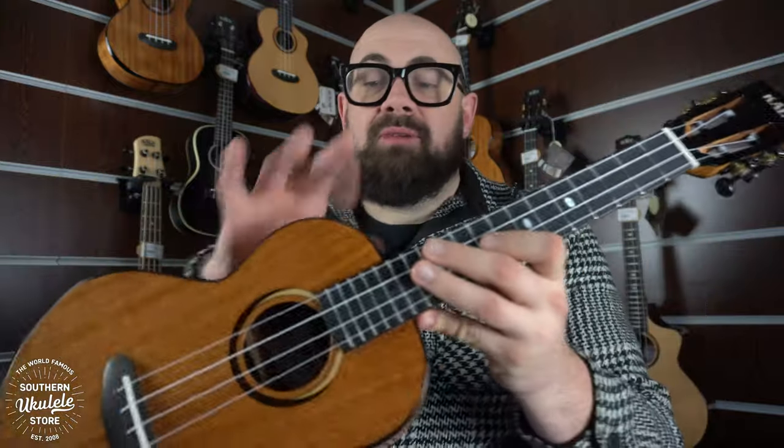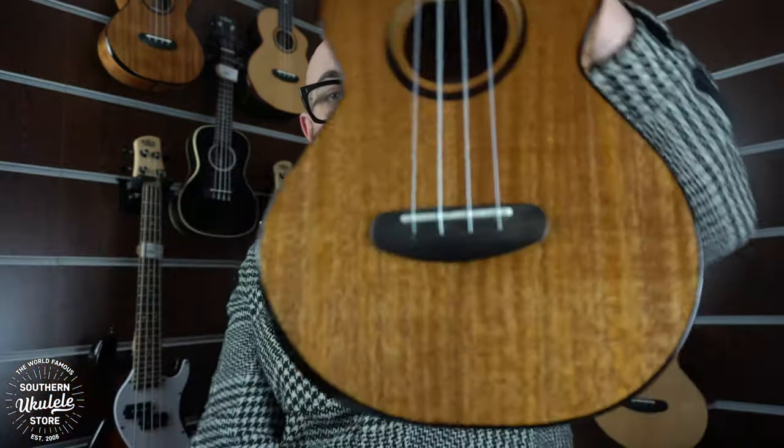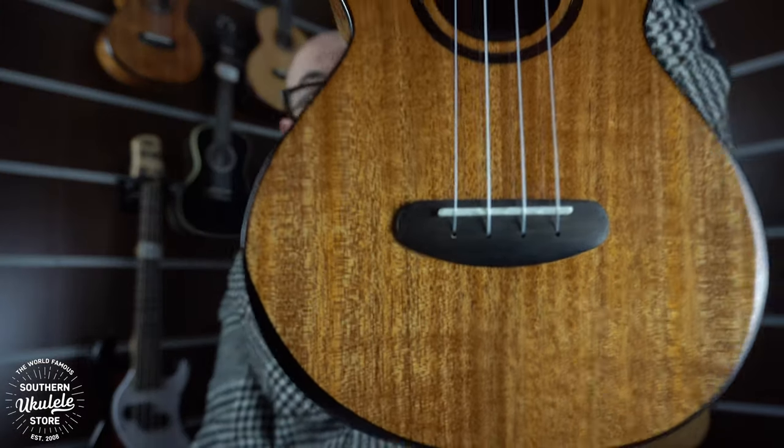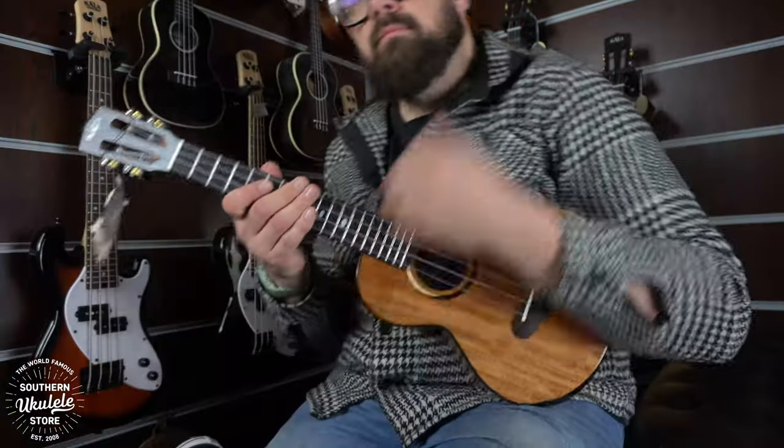You have a mahogany neck, front and back ebony binding, with a through bridge, which is also ebony. We're going to give the mahogany tenor and baritones a play for you now and see what you think.